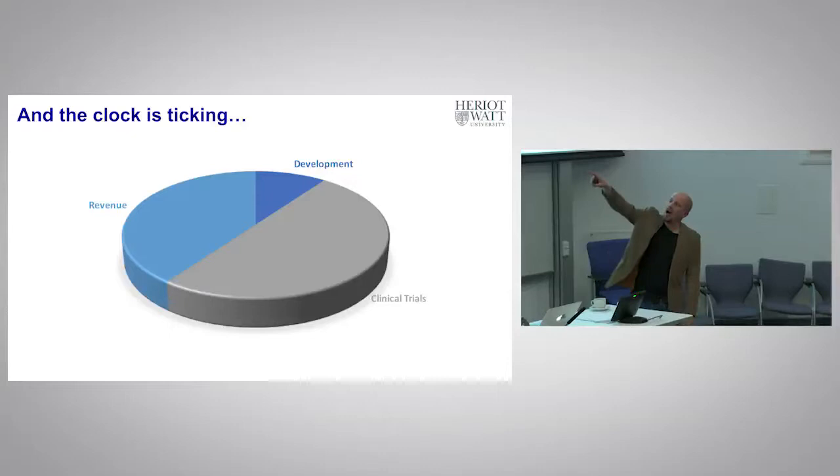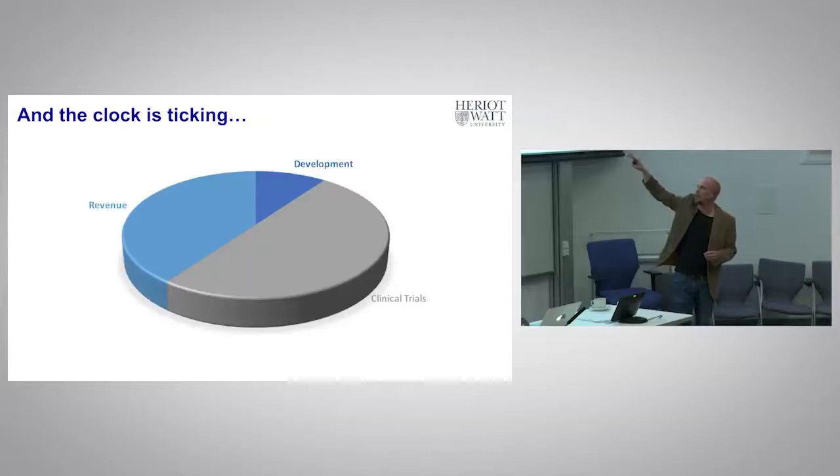But somewhere in that other period, you've also got to take your drug from this idea in the lab up to the point where you can make it at large scale for trials. Okay? That's the engineering bit. That's the bit you're trying to shorten, because it's the only bit you can control. You can't control the clinical trials. So the only way you get more revenue is by cutting that development slide down.